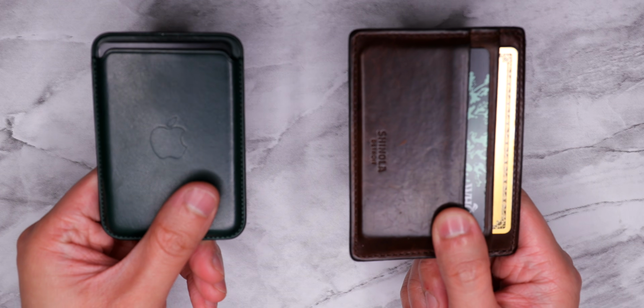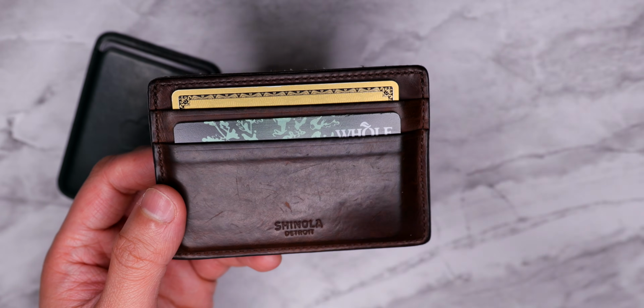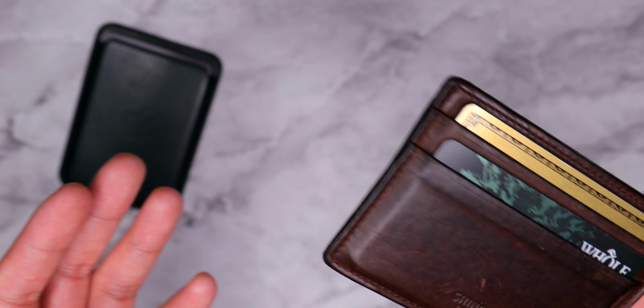Here are the cards that I keep in my wallet since moving to the suburbs. First wallet I keep my cards in is the Shinola Wallet, and this wallet when I was living in DC was my main wallet, but now I've actually been using it as a car wallet, still looking for a good wallet that can carry more cards.